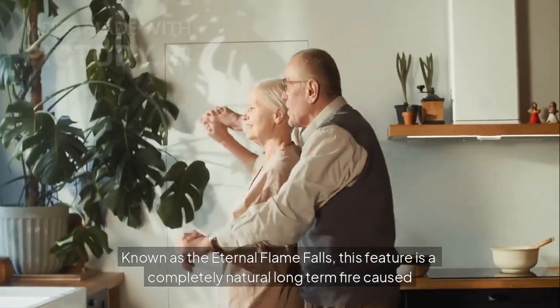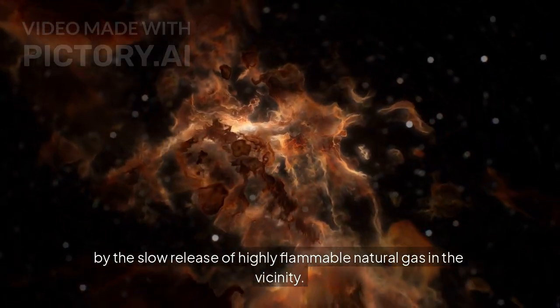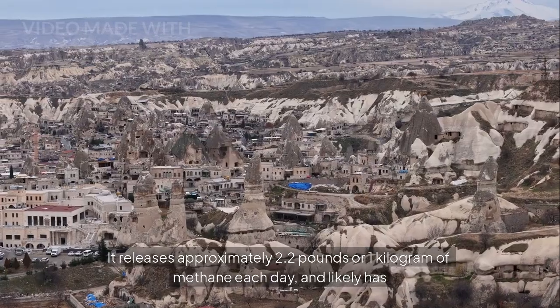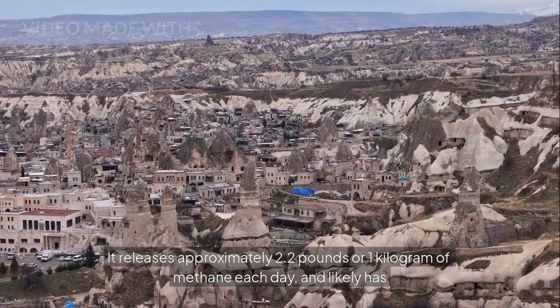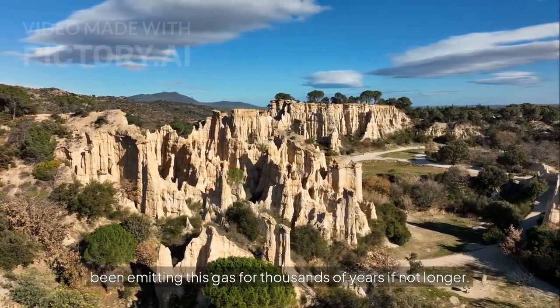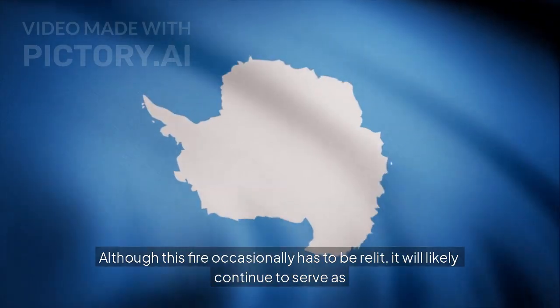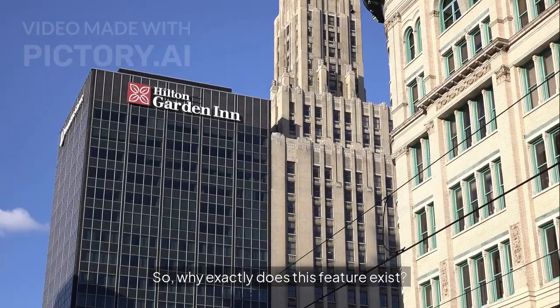This feature is a completely natural long-term fire caused by the slow release of highly flammable natural gas in the vicinity. This gas originates from a natural hydrocarbon seep situated within a small opening behind the waterfall. It releases approximately 2.2 pounds or 1 kilogram of methane each day, and likely has been emitting this gas for thousands of years if not longer. Although this fire occasionally has to be relit, it will likely continue to serve as a geologic wonder for many years to come. So, why exactly does this feature exist?